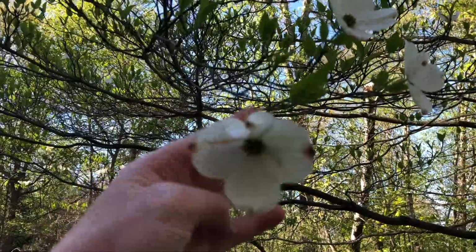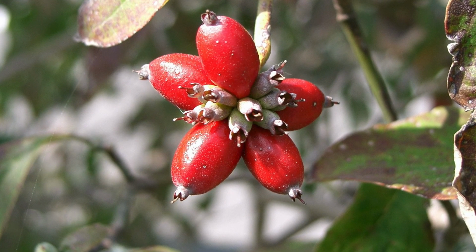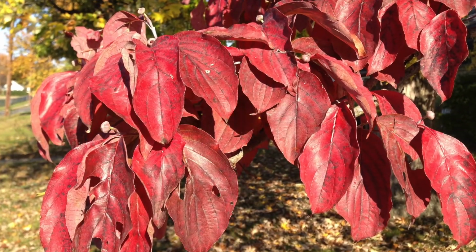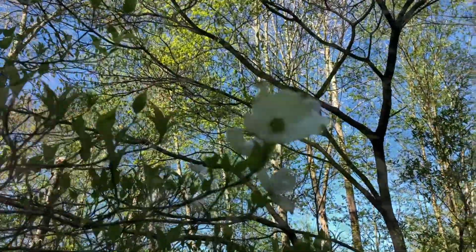Later on in the year, when this tree goes to seed, it will have bright red berries that the wildlife love to eat. And also in the fall, the leaves turn a beautiful dark red color. So it's an amazing native tree to have in our area, the flowering dogwood.